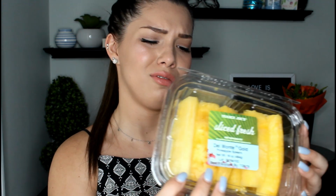It says sliced fresh. I think it says it's grown in Massachusetts. No, I don't know. But it's Del Monte Gold pineapple, which I didn't even know was a thing. I just thought pineapple was pineapple. Let's see, it comes with 1, 2, 3, 4, 5, 6, 7 pineapple spheres.